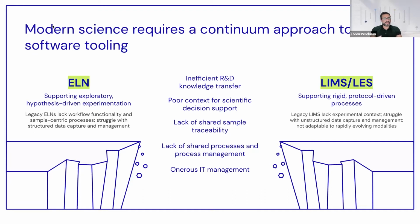Things that you learn in R&D quickly move into development. You don't want to lose line of sight on the information you got during your R&D phase. And the lines blur a bit anyway. And then there's early development and later development. And before you know it, you're really trying to do tech transfer into an MES. The challenge is if systems aren't built properly or integrated completely, it's really inefficient. You lose a lot of context, you lose traceability, you don't share processes and process management. And, Dan, both of you can probably speak at length about the different product owners and maybe the cults of personality that come along with that. And so there's a bit of an onerous IT management burden.